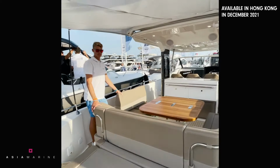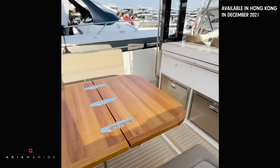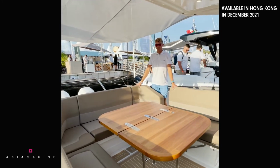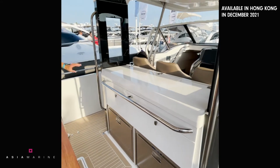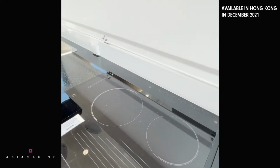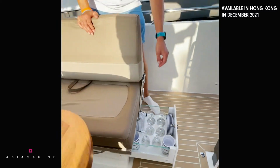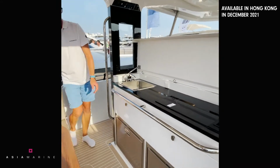So you're greeted by this enormous cockpit and this wraparound U-shaped seating. Beautiful handmade table, in-house by Nimbus. Massive wet bar, twin fridges, and then under here, a dual hob burner, and this is actually gas, believe it or not. A sink. Storage there for your cutlery. And then I believe there's more storage in here. Yes.